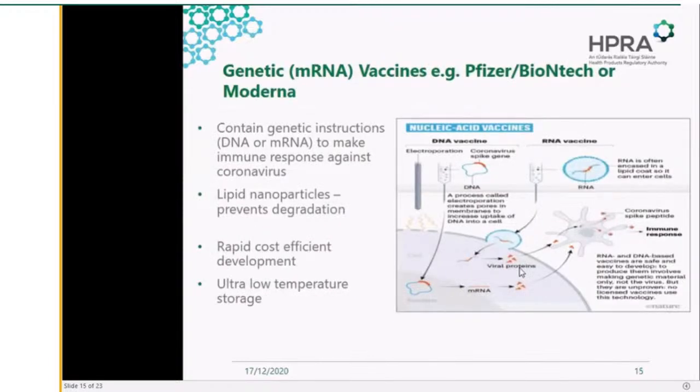The genetic vaccines include Pfizer, BioNTech, or Moderna, and these contain genetic instructions in the form of DNA or messenger RNA to make an immune response against the coronavirus. They contain lipid nanoparticles which prevent degradation of the genetic material. Their development is rapid and cost efficient. A challenge is the requirement for ultra-low temperature storage.